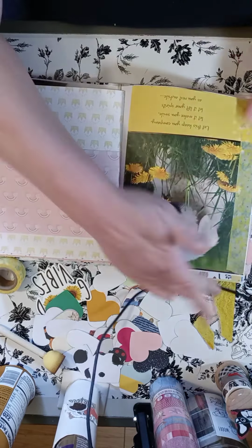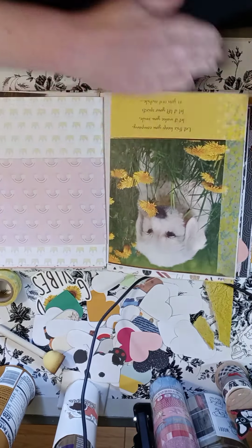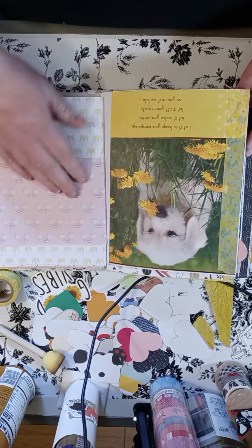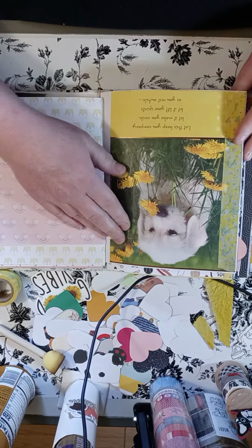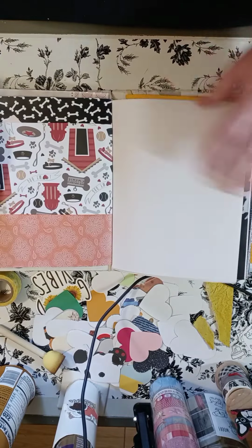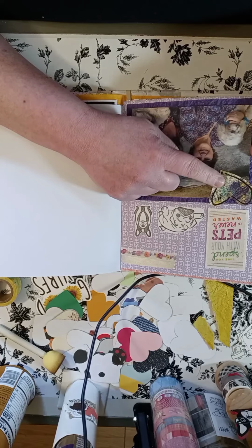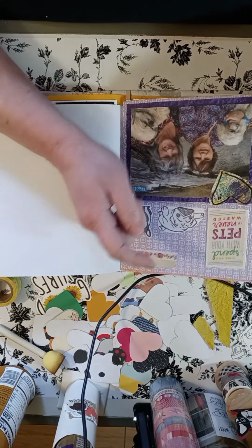There we go. So we've got some flower washi, and I'm sure I'll go back and add more stuff to this later, but that's how I do it. I just add something in, maybe put one or two things on it. I'll go back and add some more stuff to it later. This is one of Janet's hearts, if I didn't say that already.